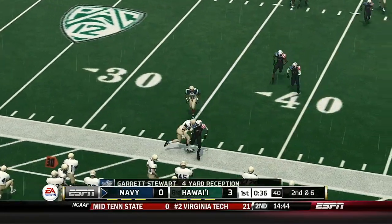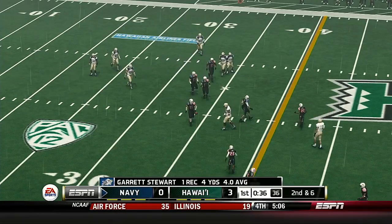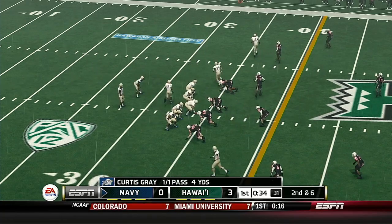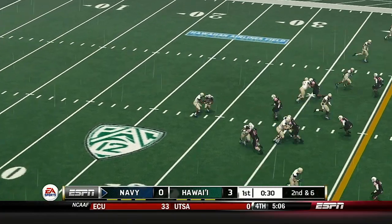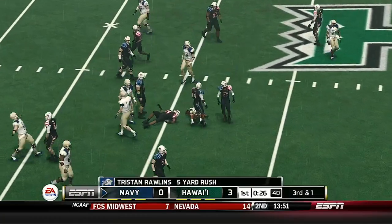Sometimes when you hit some adversity like that, you see teams circle the wagons. And I really believe this week they've done a great job of doing that. Now they just have to go out and execute the plan and go out and win this game. Runs right for a nice game.